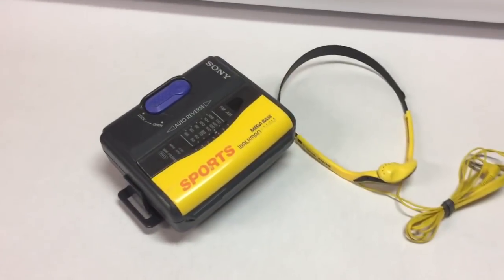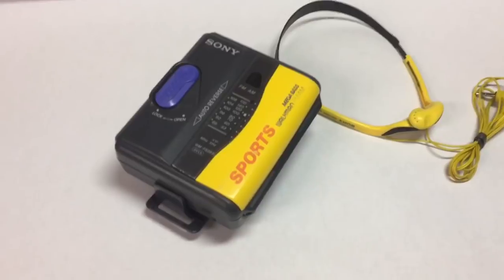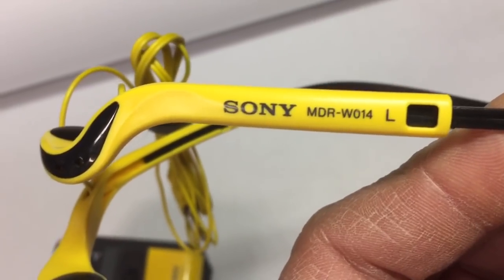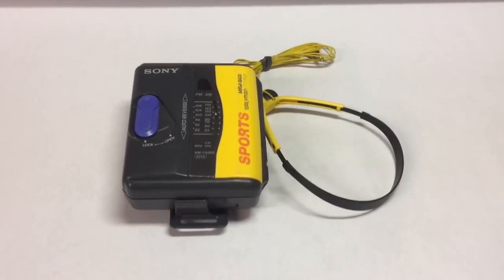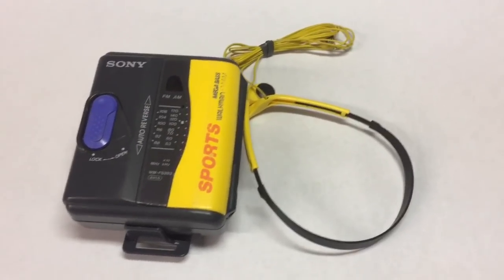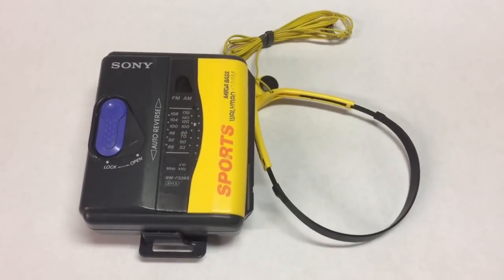This is a classic Sony Sports Walkman. It's a cassette player and AM/FM radio. It's got some wear on it, but it does work. And it's got the belt clip and this pair of headphones, the MDR W014, which apparently in the world of collecting these Walkmans is a good thing to have, are those headphones. Perhaps that's why they sold. There's so many of these sports models out there for sale, but I did get $45 for this one.